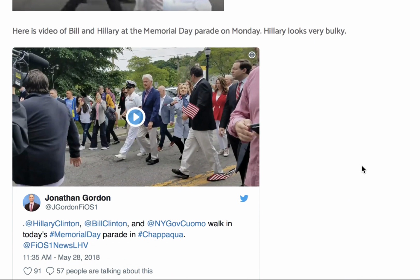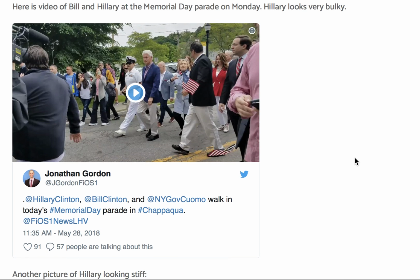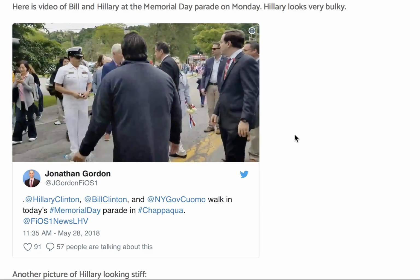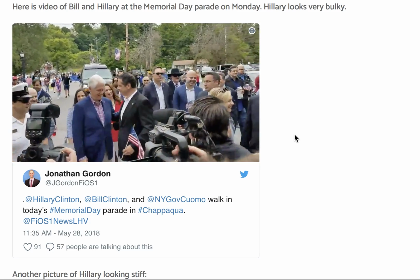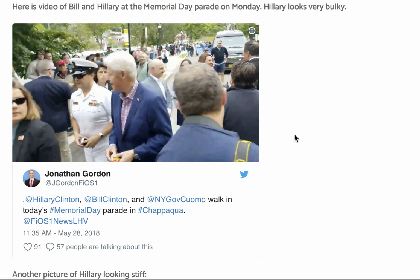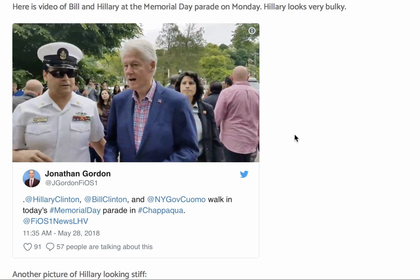Here is a video of Bill and Hillary at the Memorial Day parade on Monday. Hillary looks very bulky. She's falling apart. Notice they're blocking her. You see how they're not even filming her? Why not film her back when she was turning to the side? Oh, gee. What are we focusing on here? What kind of film is this?